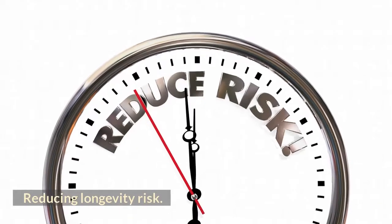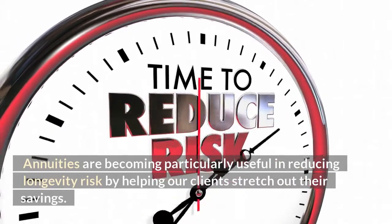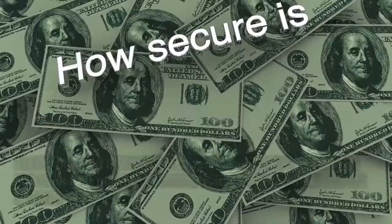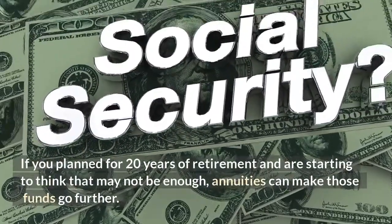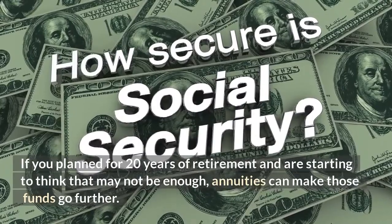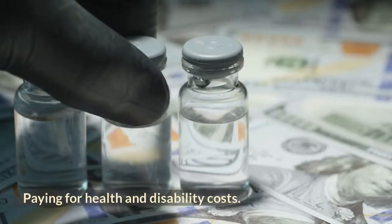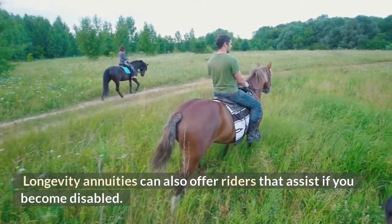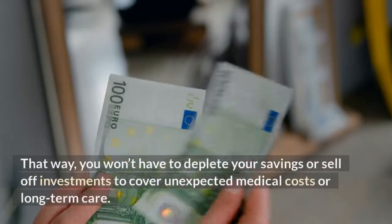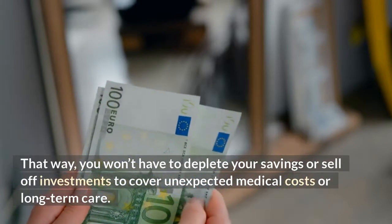Reducing longevity risk. Annuities are becoming particularly useful in reducing longevity risk by helping our clients stretch out their savings. If you planned for 20 years of retirement and are starting to think that may not be enough, annuities can make those funds go further. Paying for health and disability costs. Longevity annuities can also offer riders that assist if you become disabled. That way, you won't have to deplete your savings or sell off investments to cover unexpected medical costs or long-term care.